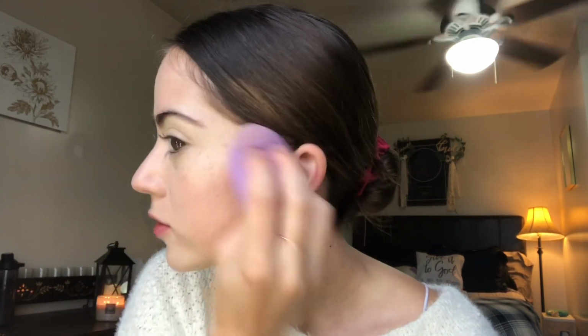Just kind of bounce it everywhere. Make sure you can't tell where my concealer and my skin end. I don't know how to put that. So you can't tell that I'm wearing concealer, basically. I just want it to look like my skin.